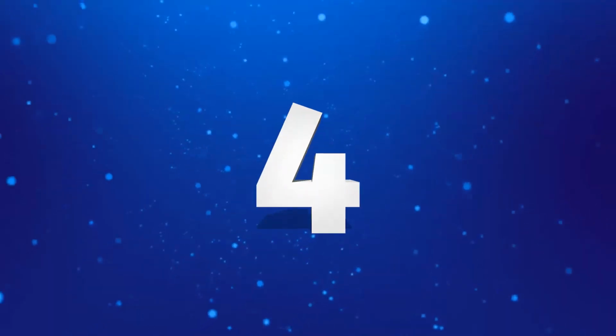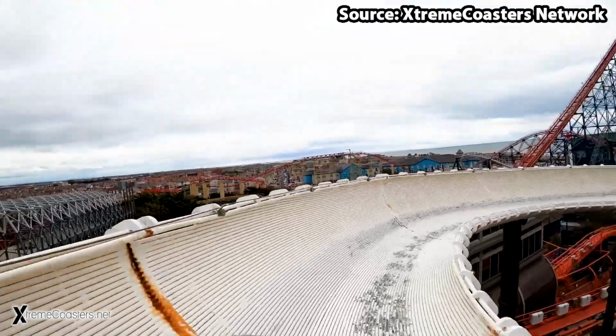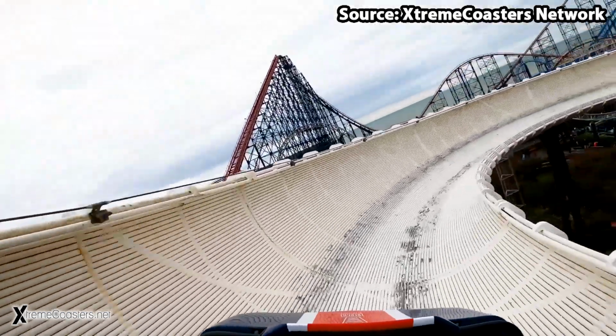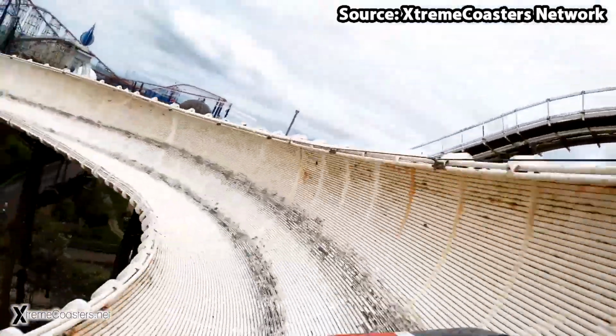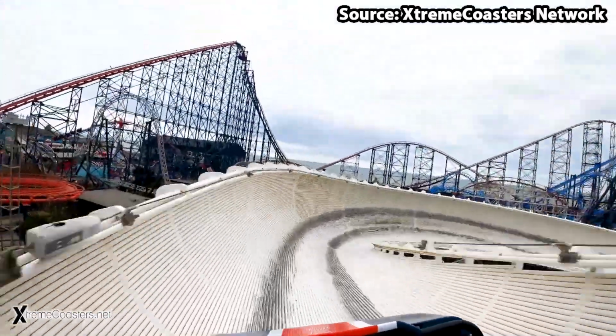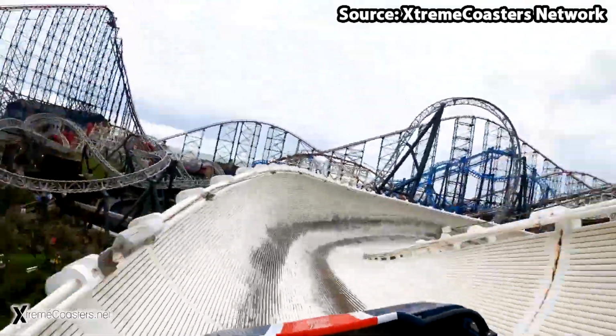At number 4 we have Avalanche, and if you have ever wanted to race down a mountain on a toboggan, then this would be the next best thing. For anyone who is not a theme park enthusiast, this is a toboggan ride and it is pretty much what it sounds like.